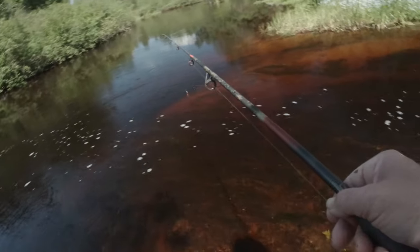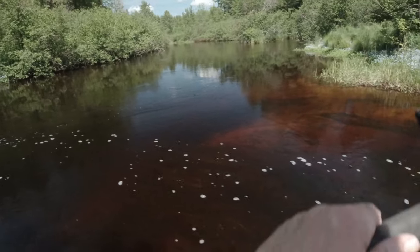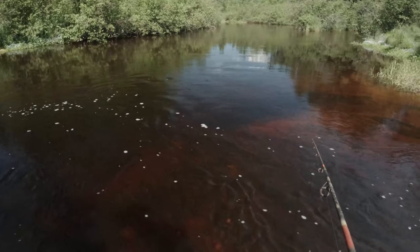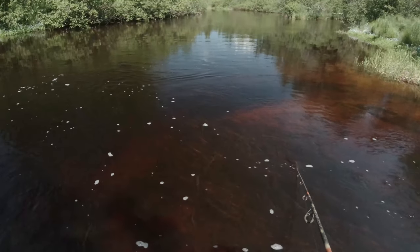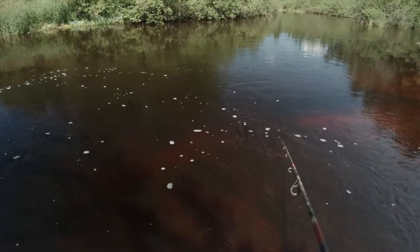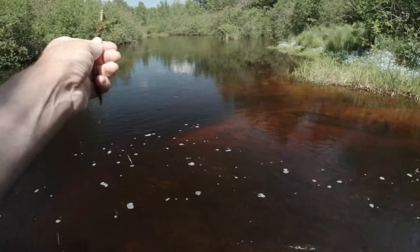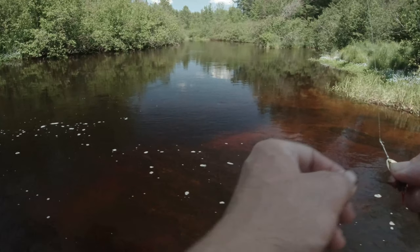Okay. There's a deep pocket right here where the trout like to sit. Or the weed. The one weed that's sticking out there, I managed to catch it.